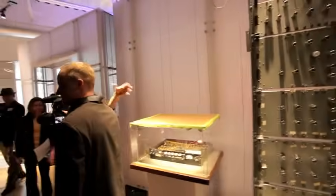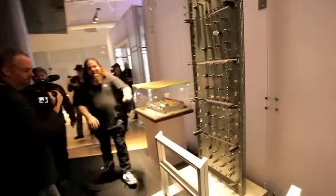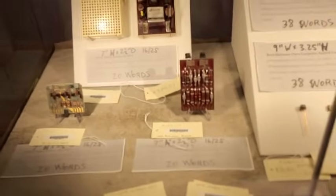We're going to go over here into digital logic, all about processors, and Steve's going to talk about one of our machines here.